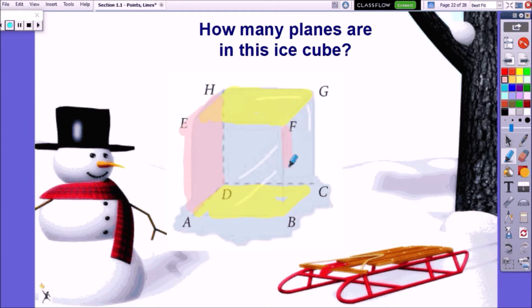There's the right plane. And there's the front plane, and there's a back plane. And I would say that's a good start. There are 6 planes certainly there. The top, bottom, left, right, front, and back. But technically, this thing has infinitely many planes.